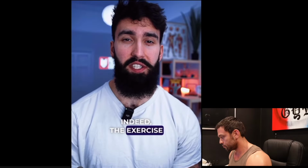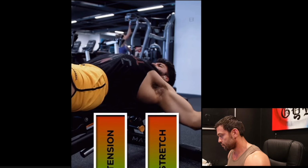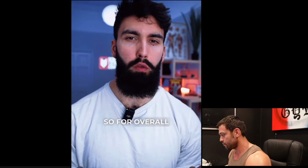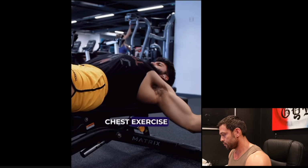Indeed, the exercise is functionally a lengthened partial. You don't have much tension at the very top of the rep, and the tension increases as you lengthen the pecs even more. Importantly, the dumbbell fly hits both the upper and lower chest, since both contribute towards bringing your arms towards the midline of your body. So for overall chest growth, try the dumbbell fly. It may just be the single best chest exercise according to the science.